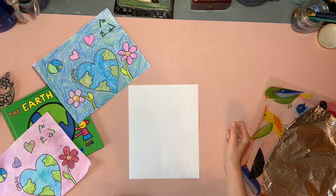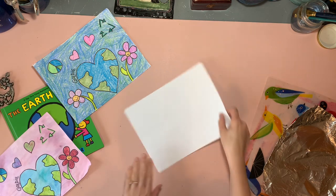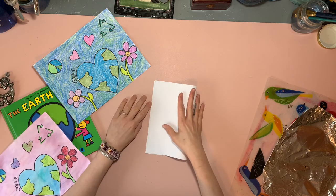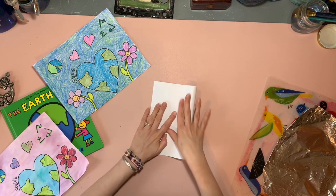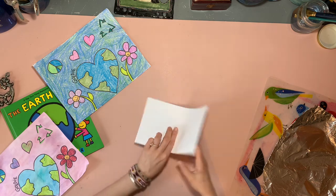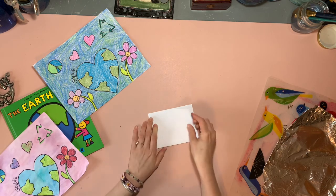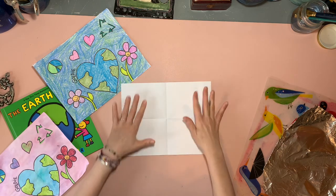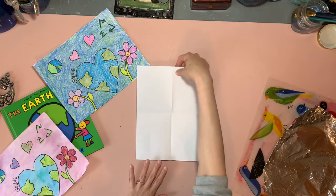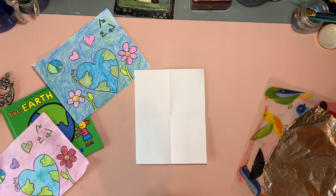Okay, my awesome artists, the first thing we need to do is find the center of our paper. So we're going to take our paper and fold it in half this way. We're also going to fold it in half this way. Now we can open it up and we have the center. So we can either hold our paper long ways or side to side. I think for this one, I'm going to hold it long ways.